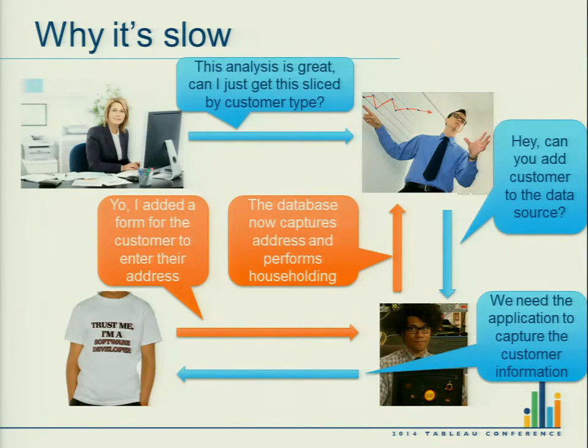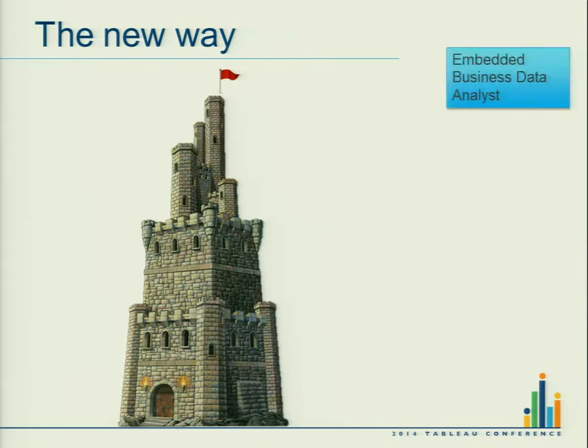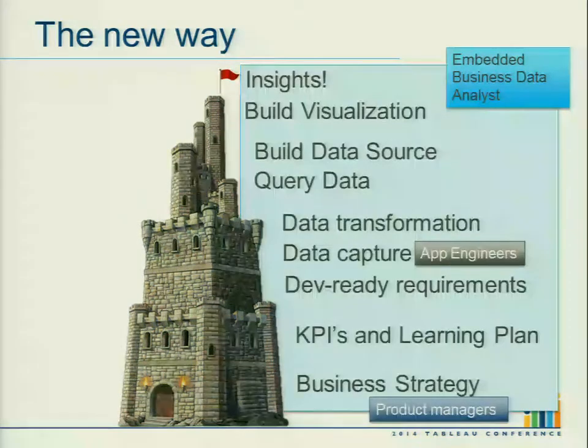So what can we do differently? Anybody? Oh, I guess that's me. Well, remember those embedded data analysts? We narrowed their focus so that they were really focusing on supporting just one team really well. But in addition to that, we expanded their scope. So this person was now responsible for delivering end-to-end across this tower of analytics.